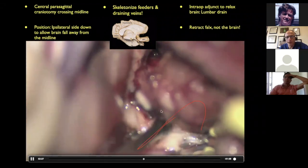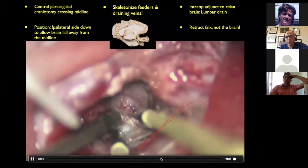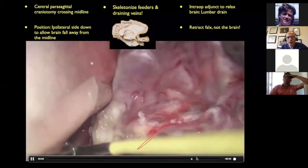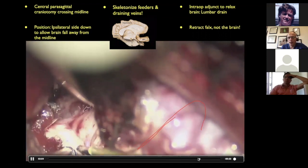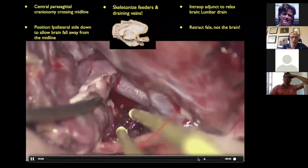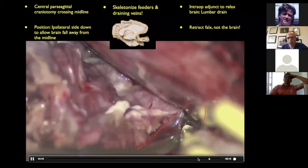You see the Onyx material here, which makes it harder and more difficult to dissect. And you cannot really soften the AVM because it's embolized, but luckily this was the bottom part of the AVM and eventually we got it and removed it completely. And he woke up with leg weakness 3/5, improved over 2 to 3 days and remained completely normal, and has been AVM free for more than 10 years now.